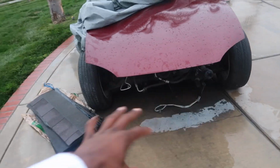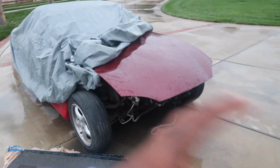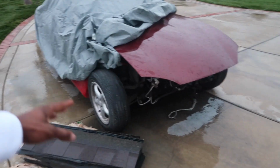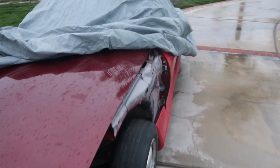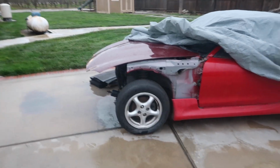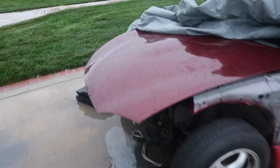I am super excited. You guys have no idea, because my main goal is to put it back to stock, and what I mean by that is get it to stock where it's running, like how it came from the factory, and then we'll modify it. But getting this hood really motivated me, because it looks like a complete car, minus not having a front end to it. But I'm super excited about that, so I cannot wait.